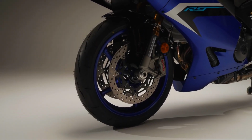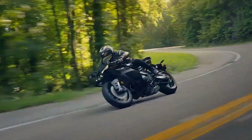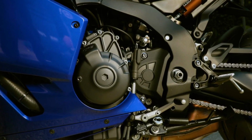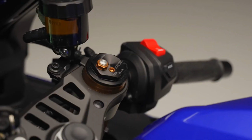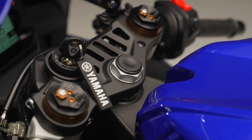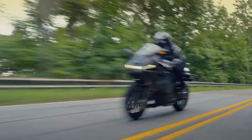Although it's simple to think of the R9 as merely an MT-09 with bodywork, you would be mistaken. Although the frame itself resembles the MT-09 in appearance, it is made of aluminum and is the lightest frame ever produced on a Yamaha Supersport model thanks to gravity casting. Additionally, it is adjusted to handle flex characteristics that differ from those of the MT-09.